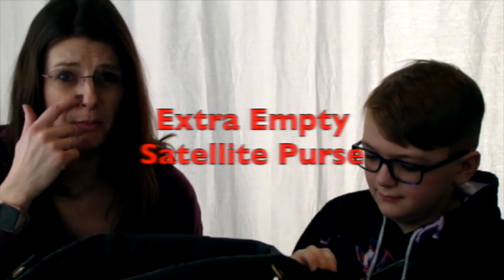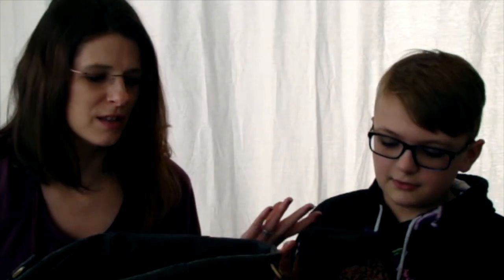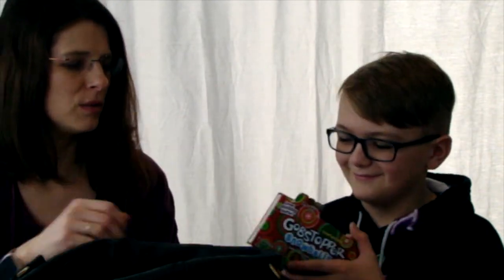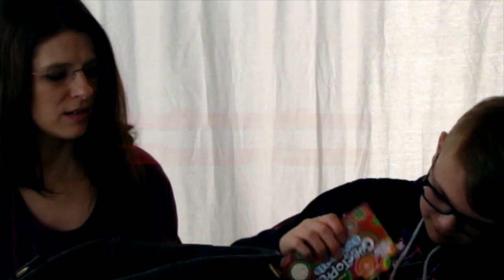This is another satellite purse, which is empty right now. It's a little hip sack that I thought was really cute, and it probably doesn't need to be in this purse. It has a cool design. It does, it's just cute. Ooh, I got stoppers. Sounds like we're running low. All right, what else?